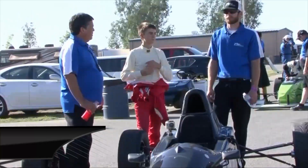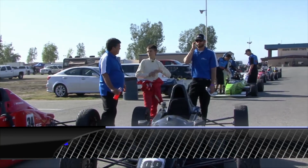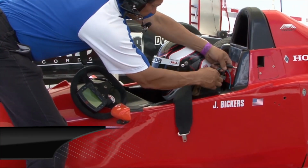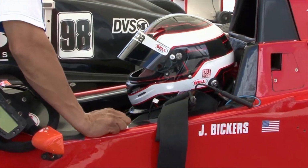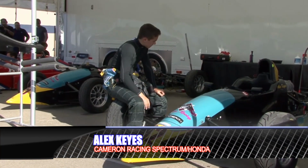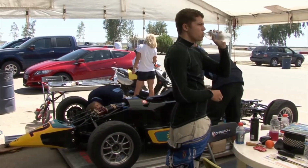And right away on the West Coast, Jason, 2 weekends left and the championship coming to a quick conclusion, with Colton Herta with the points lead on a whole bunch of race wins, ahead of teammate Joey Bickers. Both have similar cars in the Gal Honda package for PR1 Motorsports. And Alex Keys, just 15 years old, right out of karting, is picking up speed for Cameron Racing in his Spectrum Honda. Also, West Coast, it's hot, gotta stay hydrated.